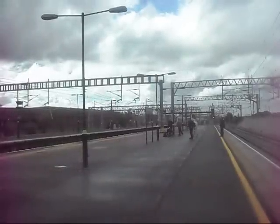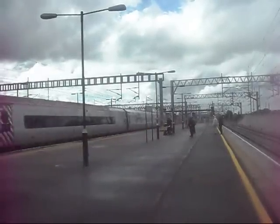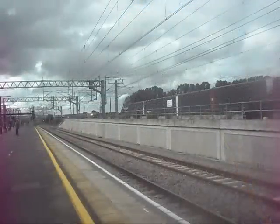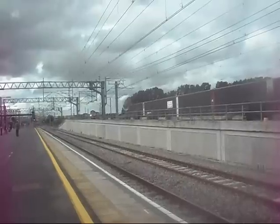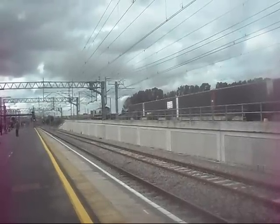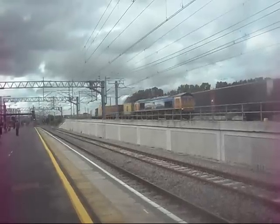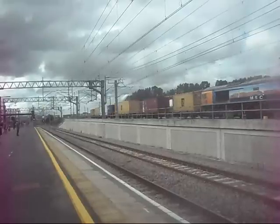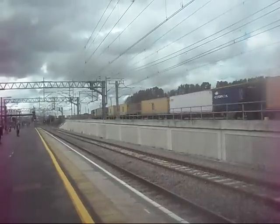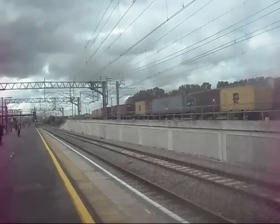Looks like Jesse. Yep. Just coming around the corner now. What a beast. 66.709 in its new livery, working 4L22 Felixstowe, no, Hams Hall Felixstowe.